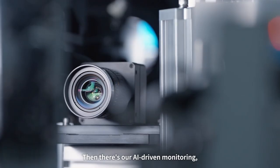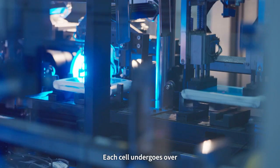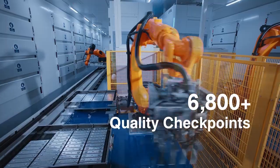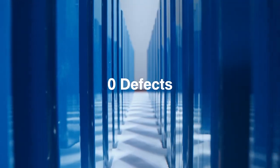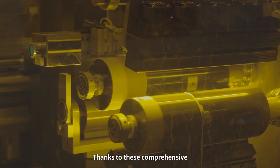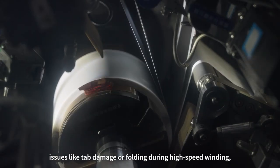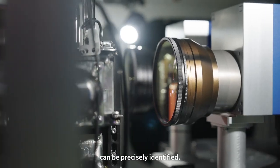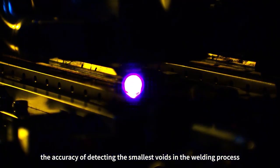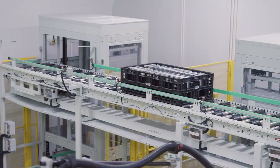Then there's our AI-driven monitoring. Machines, rather than people, inspect every step. Each cell undergoes over 100 checks, passes 6,800 quality tests, and has more than 10,000 data points recorded, ensuring no defects slip through. Thanks to these comprehensive and thorough testing methods with no blind spots, issues like tab damage or folding during high-speed winding, as well as voids in the welding process, can be precisely identified. In fact, the accuracy of detecting the smallest voids in the welding process can now reach 0.07 millimeters.